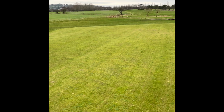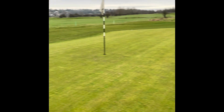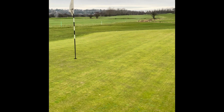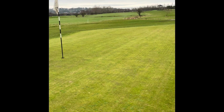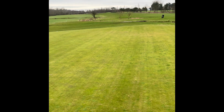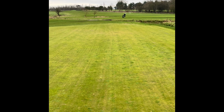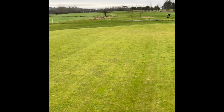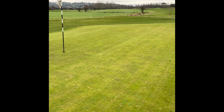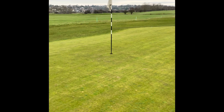Obviously, January, not ideal conditions for growing, but as the season goes through and the warmer temperatures come in, hopefully this will improve all the time. So the update for this month is progress. Definitely looks better, definitely plays better, and we'll continue to do what we're doing on the 8th, and hopefully we'll get where we want it to be.